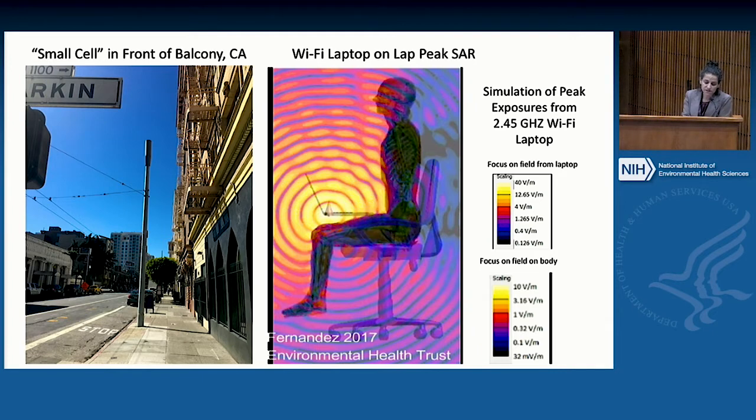And then the second image is modeling of peak exposures from a Wi-Fi laptop, which of course is slowed down by several billion times. Laptops have fine print warnings on them stating that, and most laptops are at 20 centimeters, that's about 8 inches, that they are not supposed to be on the body in order not to exceed FCC limits. And yet, college students have these devices on their laps all the time.